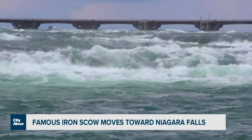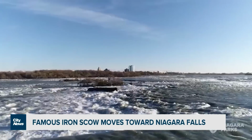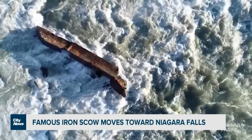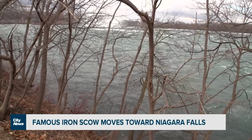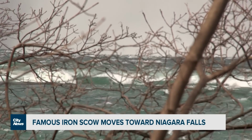The scow itself ended up here back in 1918. It was filled with material for a construction project being pulled by a tugboat. It broke away with 2 men on board and started drifting toward the falls. The men, left with few options, opened the doors, dumping the material and flooding the boat enough to run it aground, allowing a large public rescue to get underway, saving both their lives.